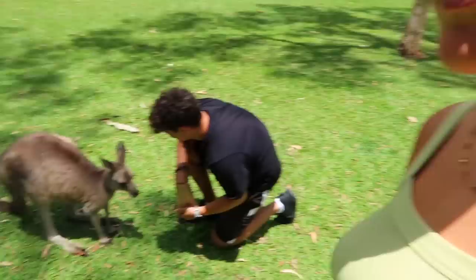Bit bigger than Lottie. I wonder what Lottie would do if she saw one of these. Lottie is my dog, by the way, if you didn't know. If you're Australian, what happens when your dog meets a kangaroo in the wild? Has that ever happened? They have fights, don't they? Not with dogs, surely. Maybe with a dingo.